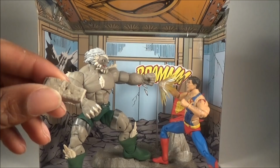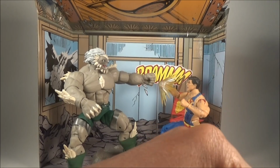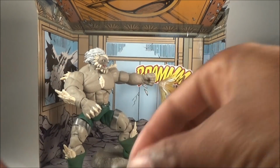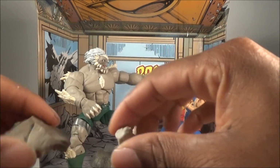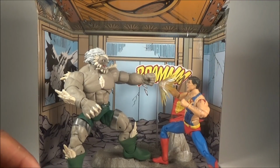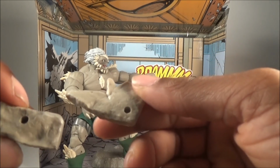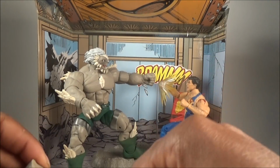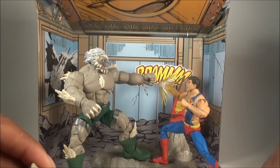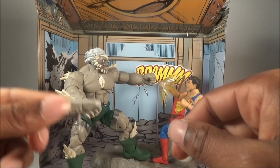You get actually 7 pieces of rock. It's 2, 4, 6. Oh, look at me, I can't count. You actually get 8. You get 8 pieces of rock, right? And all of the rocks have peg holes at the bottom because they can be pegged in the inside of this base. So what you would do, you would simply put your peg in one rock like this, and then you will place it on your base.